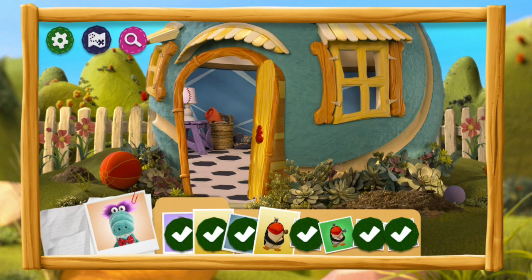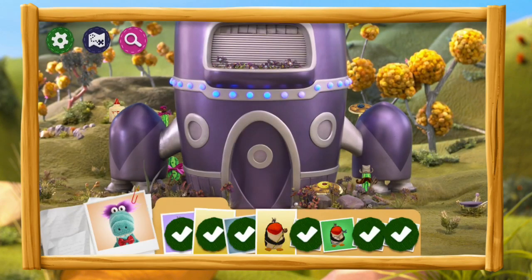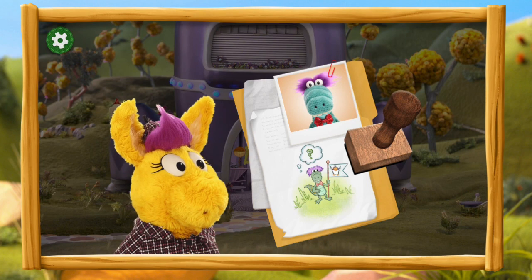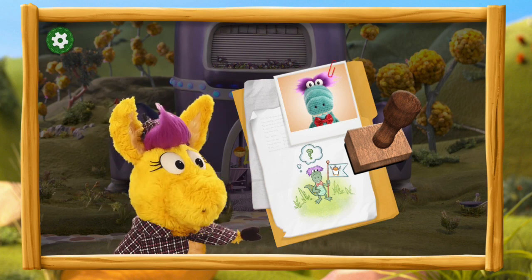Do you see anything from our list? Let's try looking at Purple Panda's spaceship. Great work! We found all the items from our list. Another case solved. Let's mark this case solved. Stamp the file to make it official.